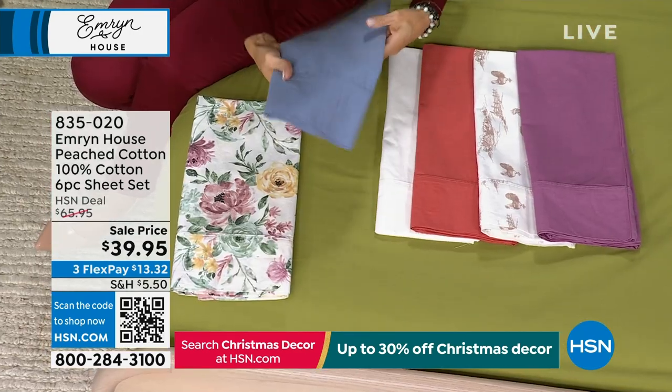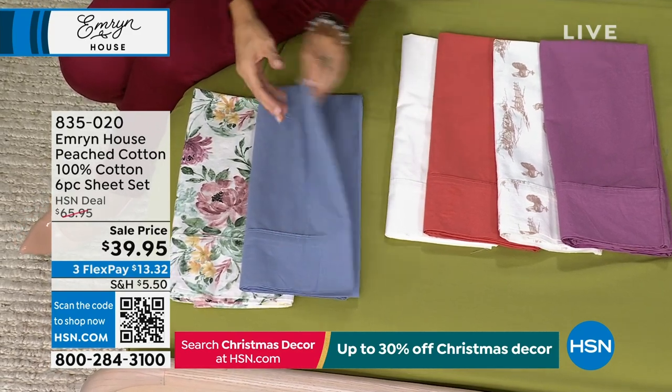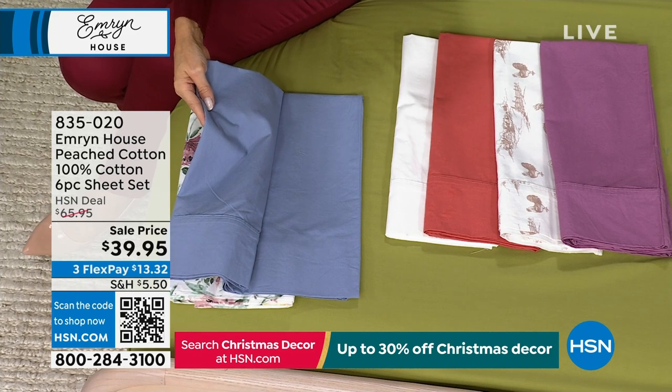Love this blue, that's beautiful. We have it here as well, and we're calling that one stonewash blue. Thank you. It would be perfect if you love the blue quilt you just saw. Yes, this would be gorgeous with that.